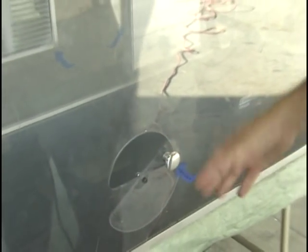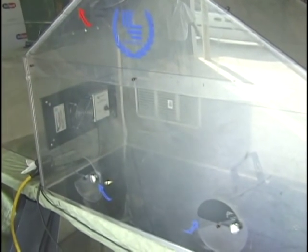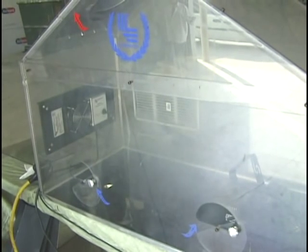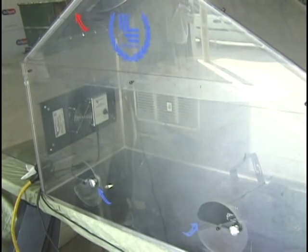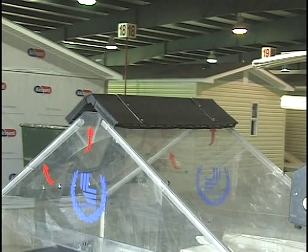This hole cut in the side of the demo house represents an intake vent. For real effectiveness, the ventilation system should pull fresh air in this intake at the same time it is pulling hot air out of the attic space. First, the ventilation system used by Franklin competitors will be shown. The ridge vent is a simple device that only leaves an open slot for hot air to escape. It has no capability to pull the air out.